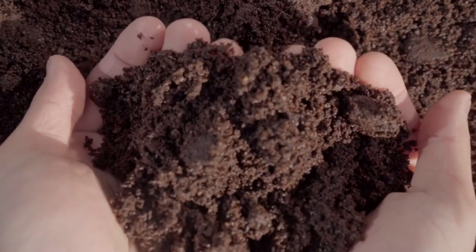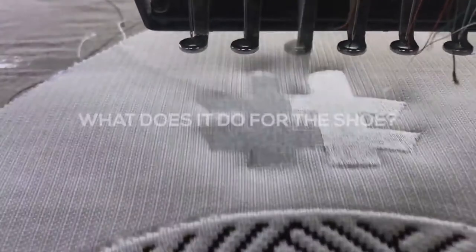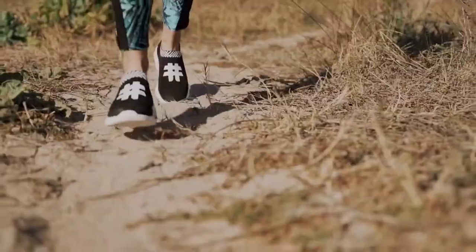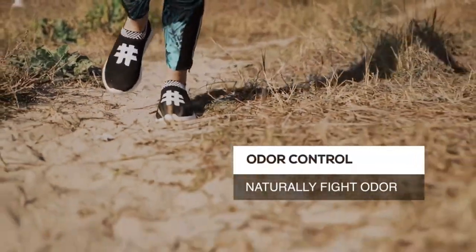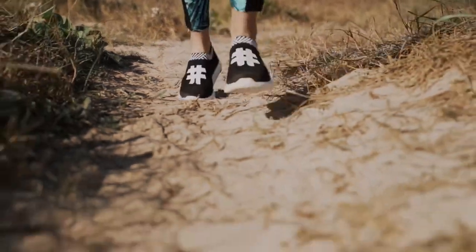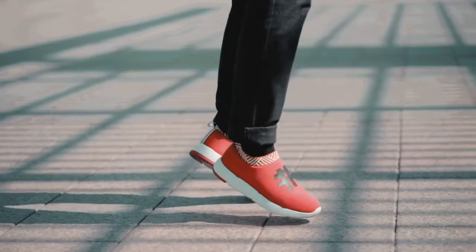That's why we chose to take those grounds and mix it with recycled plastic bottles to make our shoes. But what's it do for the shoe? Coffee makes for a sneaker material that fights odor and is antibacterial, keeping your shoes fresh all day long. But it doesn't stop there. They're super light, like walking on air light.